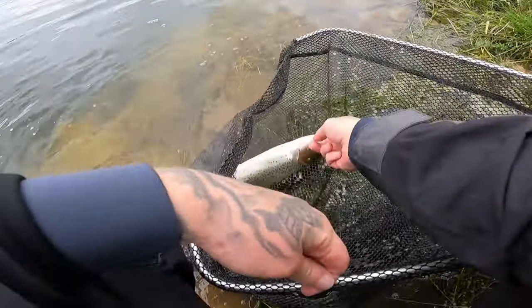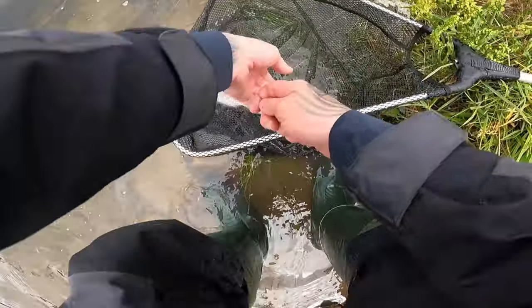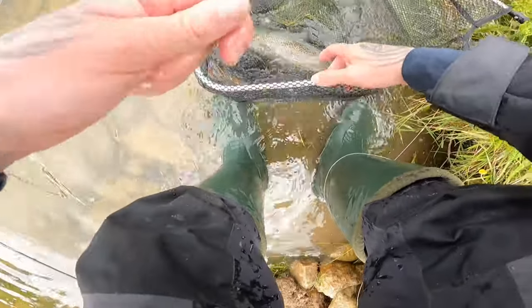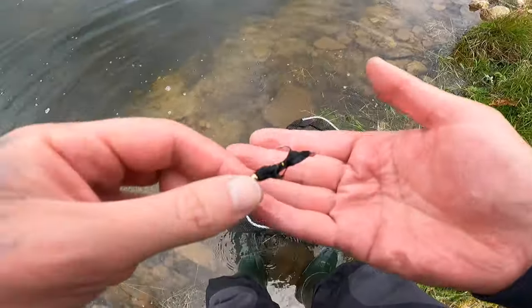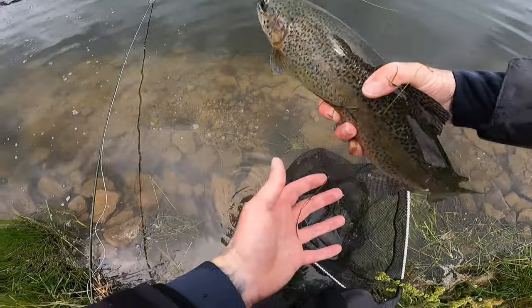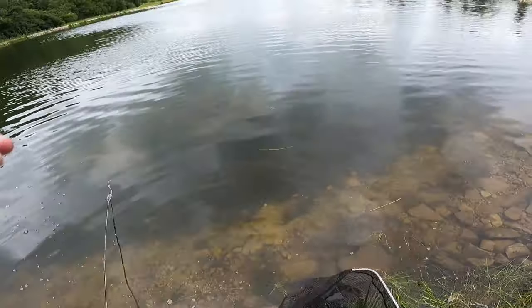Let's get him unhooked. Keep him in the water as much as possible. Just get the hook out. Good stuff. Now there's the hook he took, guys. A black lure doing the job. Come on. There's the fish. Nice thick rainbow. Off he goes. Happy as Larry. Only stopped by for a picture.